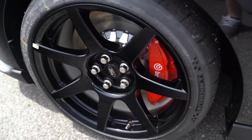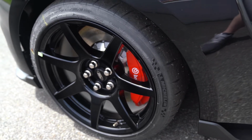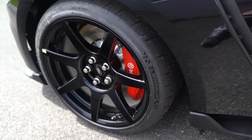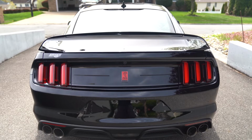So it's sitting on Michelin Pilot Sport Cup 2 tires, ready for the track for anybody looking for that. Obviously, I don't think this, like we said, is the one to track, but by all means, it's totally up to you.